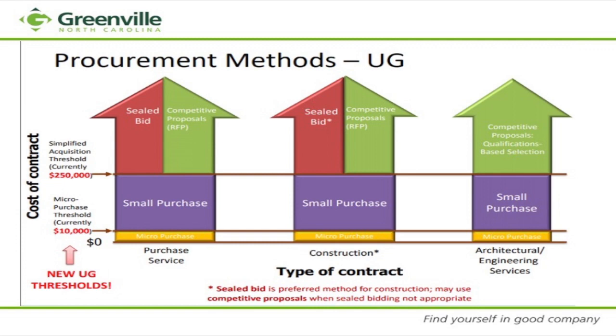And then above that range, when we look at purchases and services, we can either procure those items using the sealed bid process. If the sealed bid process is not appropriate, then we can go to our RFP process. Under the construction category of work, we can again use sealed bid or your RFP process. And Scott, that's where we go into our CM at risk and our design build. Then under your architectural engineering services, anything that goes above your $250,000 mark becomes your qualifications-based selections process. This is only concerning UG.